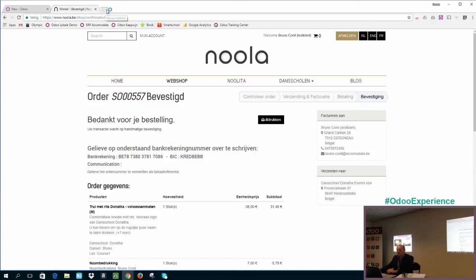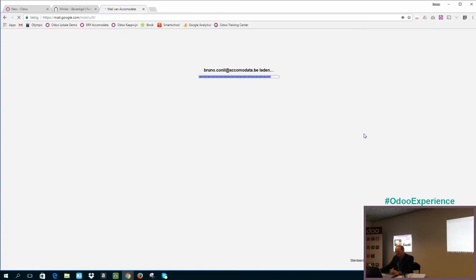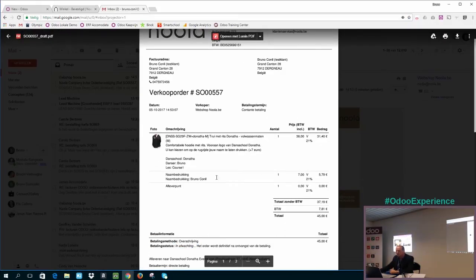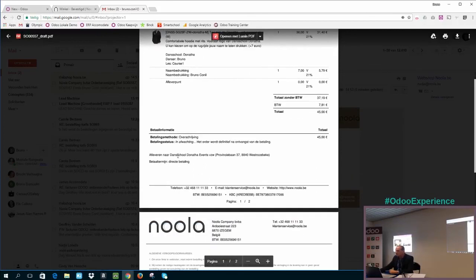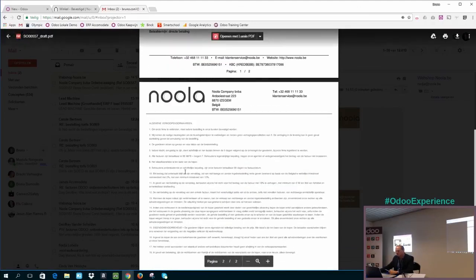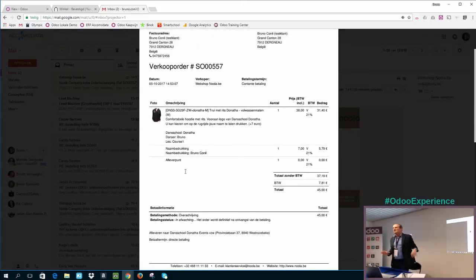But when I go to my mailbox, my real life mailbox, you will see that there is an order confirmation that has come in, where I have my order confirmation with the product, with the picture, with the indication that I need to transfer the money, and that the goods will be delivered to the dance school, Donata, etc., and the sales conditions of the company. So this is, in a nutshell, what Odoo for Fashion offers.